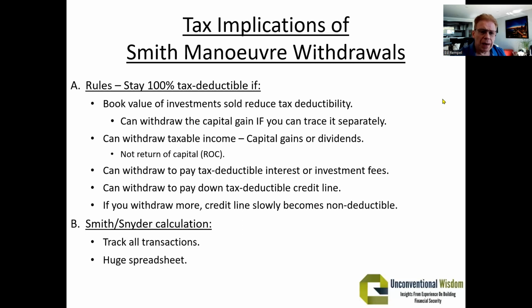Tracking all this, we call it a Smith-Snyder calculation, and it actually turns out to be a huge spreadsheet. Unless you can follow these rules and be obviously clean, you need this big spreadsheet. And if you get audited by CRA, you can send them what you calculated. But if they disagree with your numbers, they don't come back and say, here's the right amount. What they actually do is look at what you sent, and if they don't agree with it, they just deny all the interest, and it's up to you to prove how much is tax deductible.